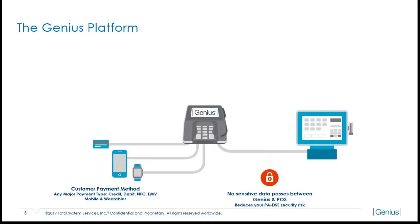Everyone is aware of the high-profile security breaches that have happened over the last decade or so. Genius was designed to help prevent those. One way we do that is that we do not let any sensitive data pass between Genius and the point of sale, which reduces PA-DSS security risk.